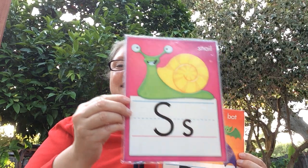Ooh, now we have a snail. Say the word with me, snail. Say the word one more time, snail. Look at his smile. Okay, what sound does snail start with? I hope you said snail. S for snail.